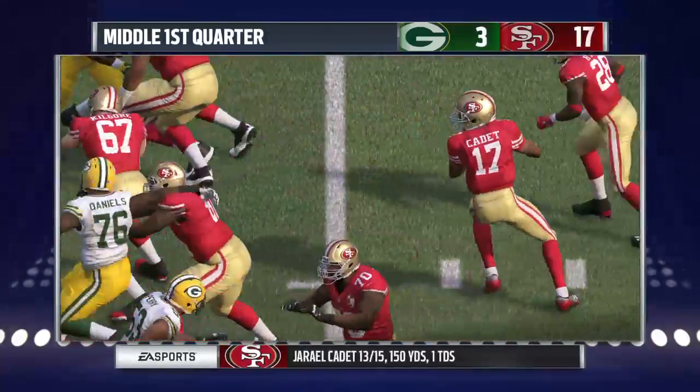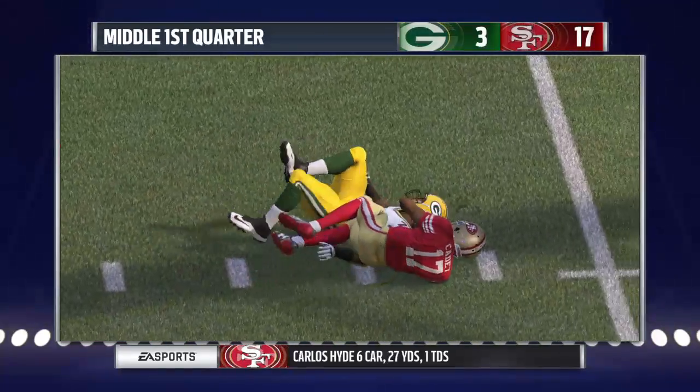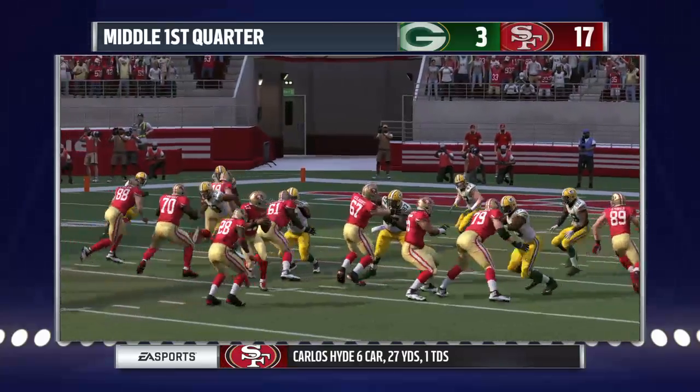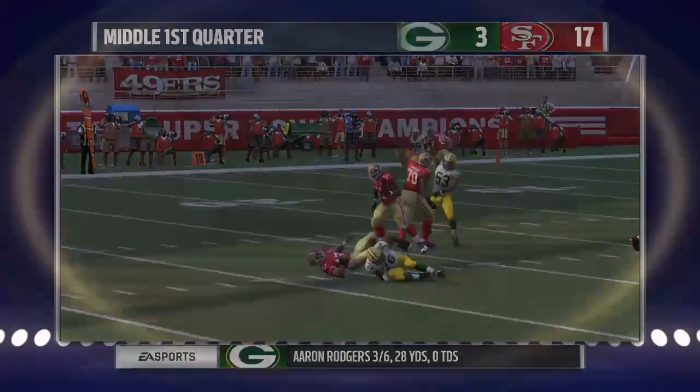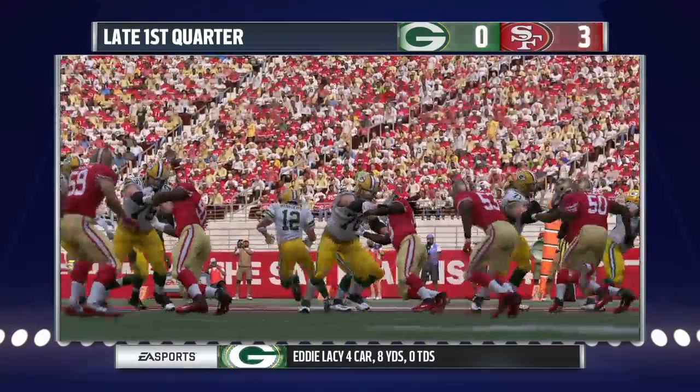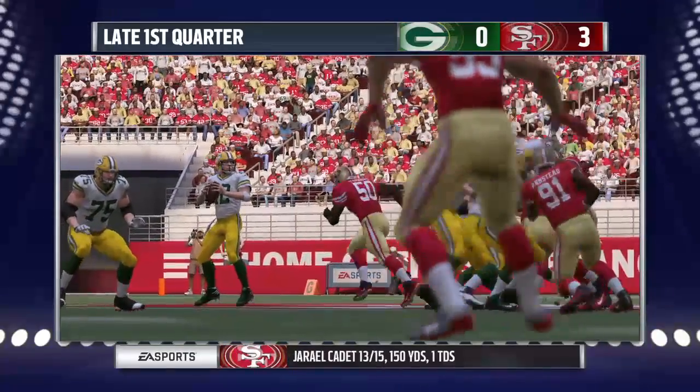3rd down from inside the 20. They're going to come away with another sack here. This ends up as a loss of 9. Second and 2 coming up. Timmons is going to take down the QB here. This ends up as a loss of 9.